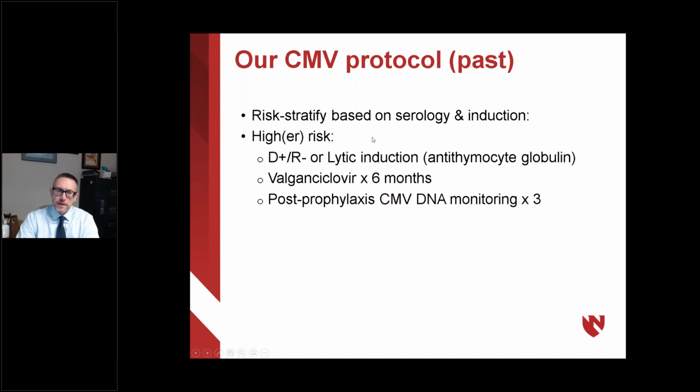For patients we consider at higher risk, those are the naive recipients receiving a seropositive donor organ, or if they receive lytic induction, we typically use anti-thymocyte globulin, though we have a little bit of experience with alemtuzumab as well, both of which are categorized as lytic agents for transplant. For these high-risk patients, they get 6 months of prophylaxis against CMV with valganciclovir. And after they come off prophylaxis, we do post-prophylaxis monitoring with PCR at 2, 4, and 8 weeks post-prophylaxis, again, like looking for post-prophylaxis disease.